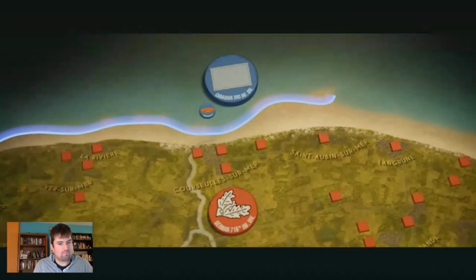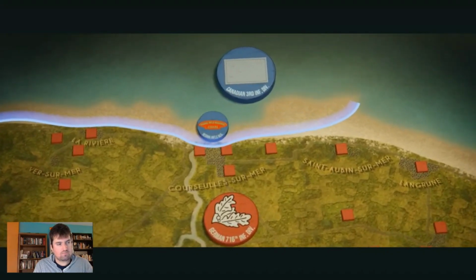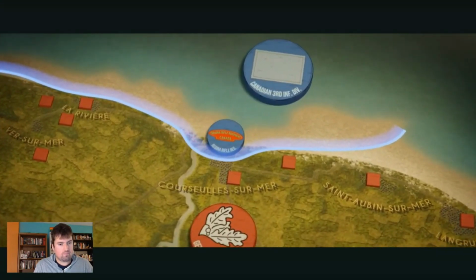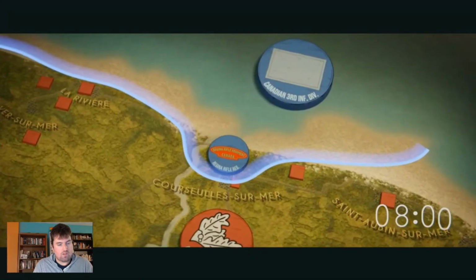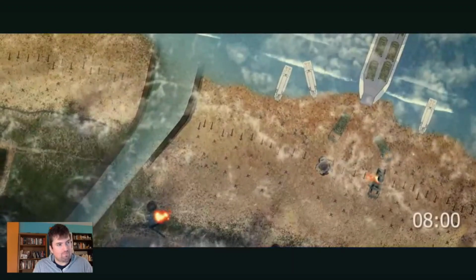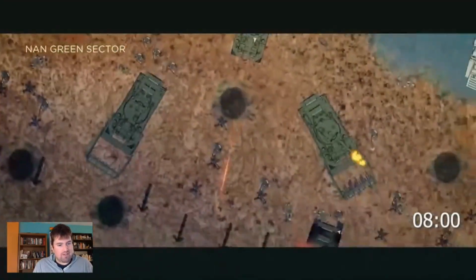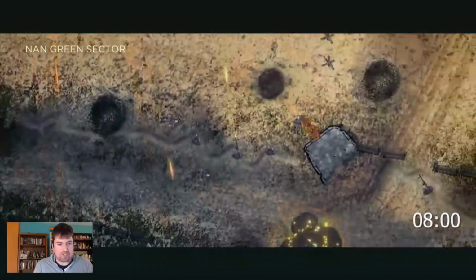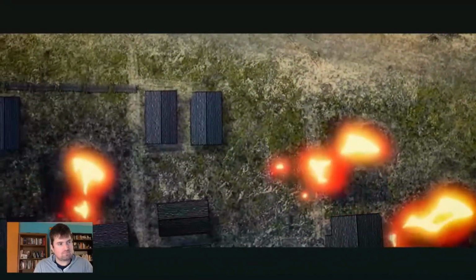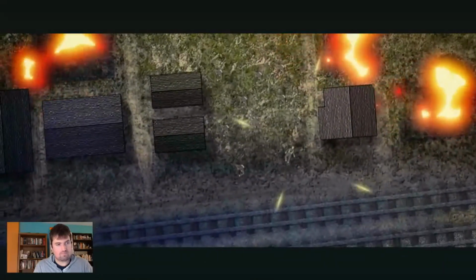Further to the east, in the Nan sector, the Regina Rifles similarly manage to silence most of the initial German defenses in front of Courseulles-sur-Mer in rapid succession, and by 8 o'clock, its men are already advancing into the town itself. Its abandoned vacation homes, however, provide ample opportunity for the Germans to transform its quaint streets into a veritable killing zone, forcing the Reginas to begin the time-consuming task of clearing out enemy snipers and makeshift strongpoints one by one.